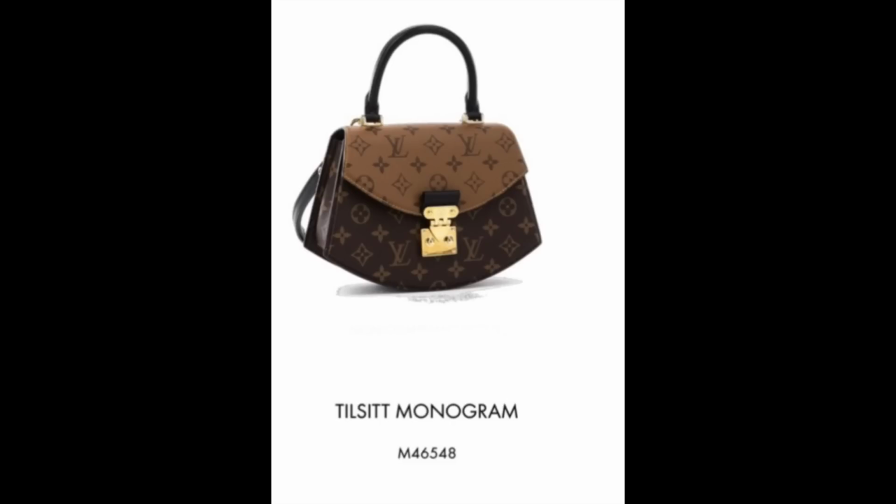We already spoke on the crossbody reverse monogram that's coming out, and the name, hopefully I am pronouncing it right. If I'm not, excuse me, I do apologize. The Tilsit monogram. Product code number M46548. All of these handbags, all of these wallets, card holders are coming out, launching February the 24th.